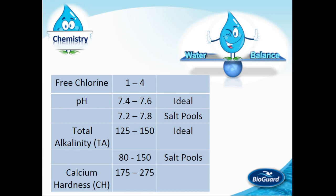Just to recap, here are the water balance parameters that you're aiming for. You want your chlorine level to be between 1 and 4 parts per million, and we'll talk more about that when we get into sanitizing. You want your pH to be between 7.4 and 7.6, a little more range in a salt pool, 7.2 to 7.8 if that's what you have, but you really do want to work on keeping it in that range. Just a fun note, the pH of the human eye is 7.5. So if you balance between 7.4 and 7.6, you can swim in the pool, you can open your eyes, you can dive for pennies or whatever, and when you get out, your eyes don't sting, they're not red, and they're not bloodshot.